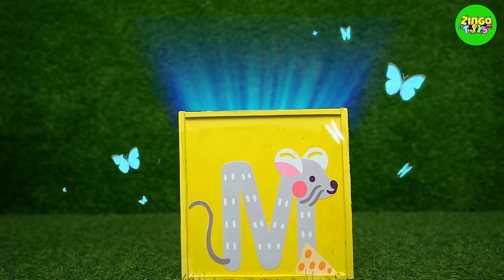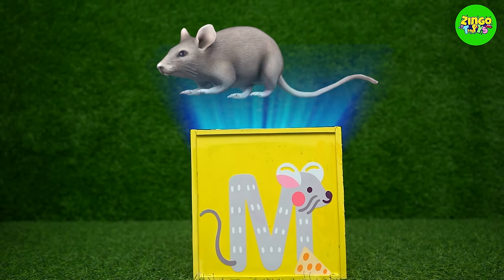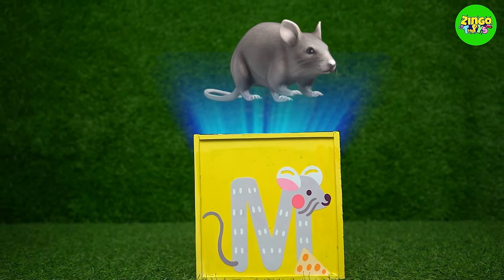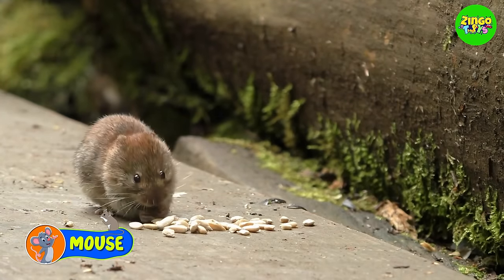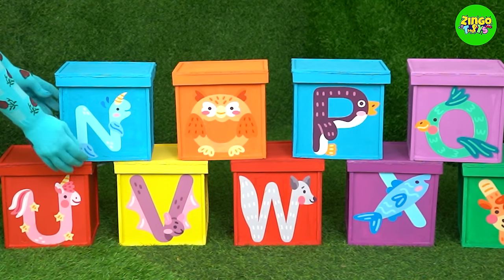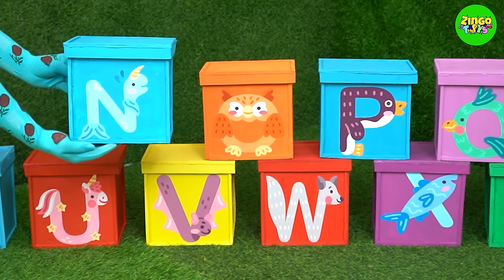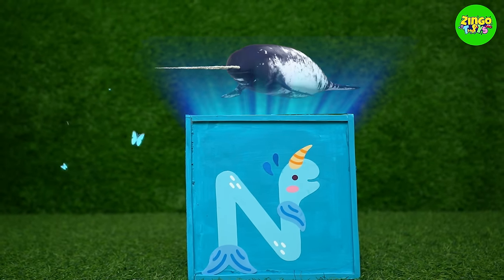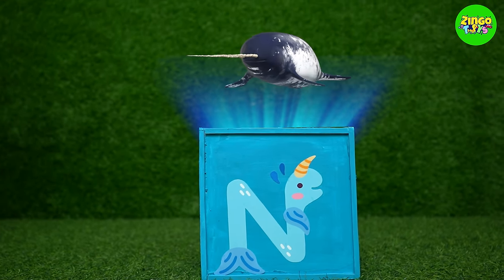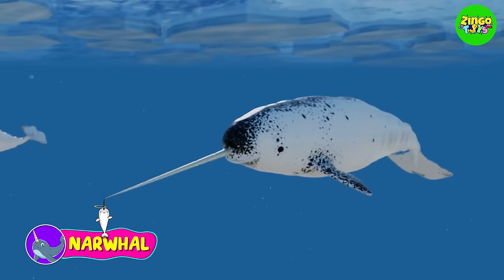M! M for mouse. Doesn't the mouse look great? It's so cute! N! N for narwhal! Oh my god! It's amazing! Narwhals have a long tusk coming out of their mouth!